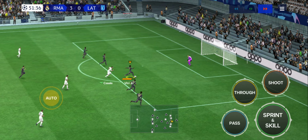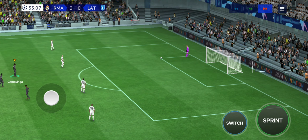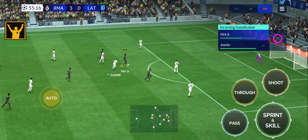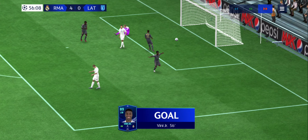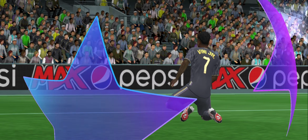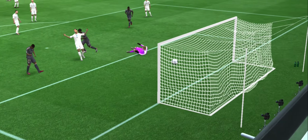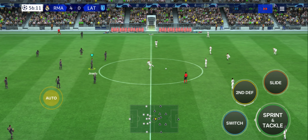A real chance. Can they keep it out? Well, not an effort for his own personal scrapbook. Manuel Lazzari. Vinicius! A goal! An exceptional performance, this! Four to the good now! Well, I won't get tired of watching this. It's an outstanding bit of play. Just look how far he runs with the ball. That's a great goal.